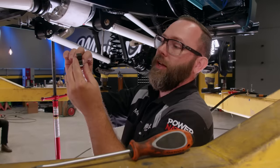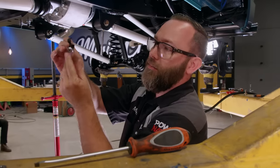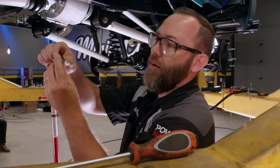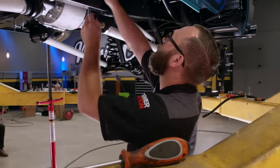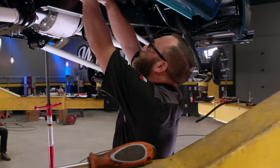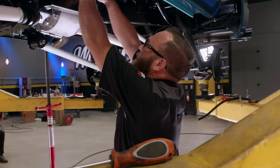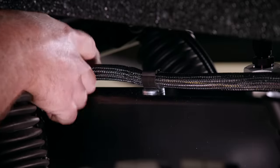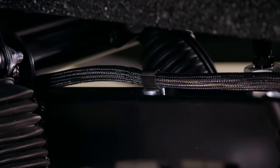So what I'm using here to clamp the wiring harness to the frame are these little clamps right here. They're actually magnetic and they're made by Mr. Gasket. Just need to loop them in, snap them down and adjust it as necessary, and nice and easy and clean.